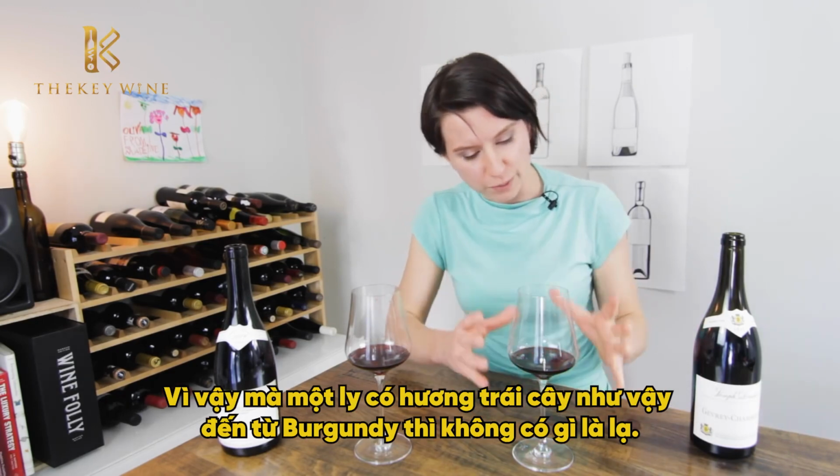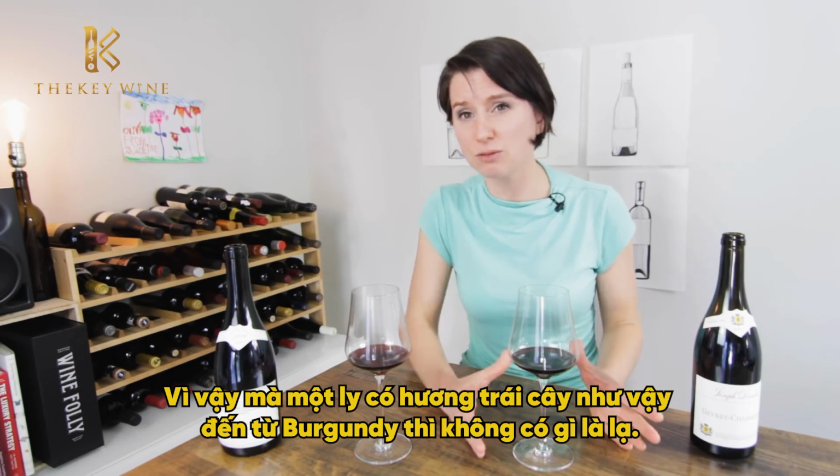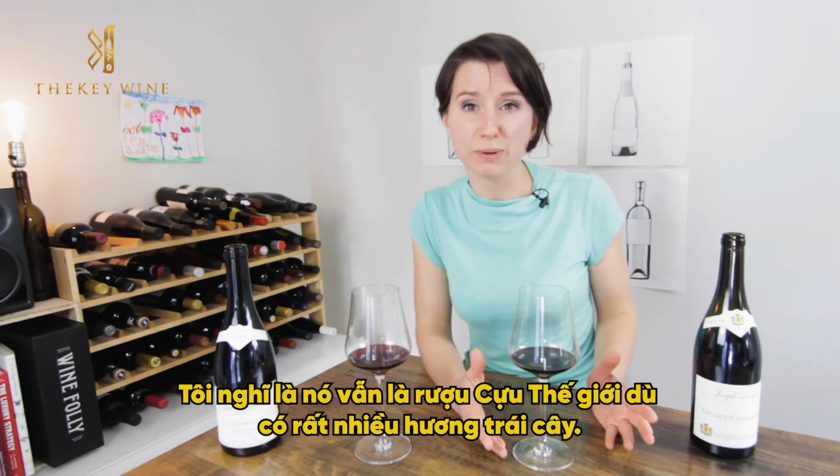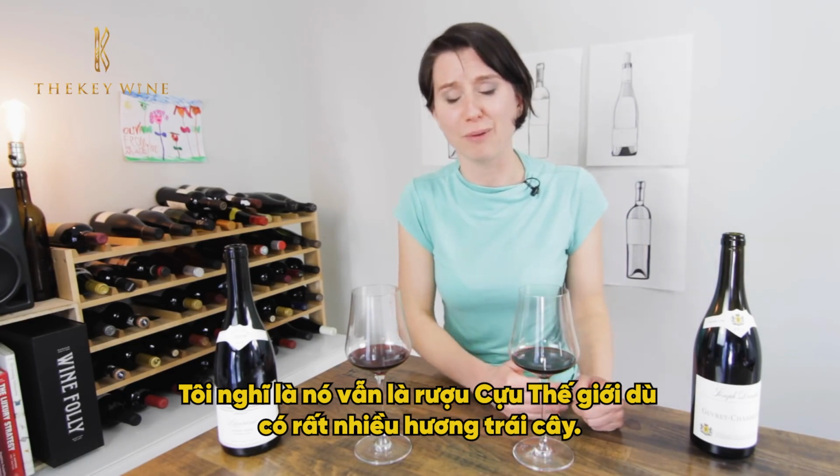So something as big and fruity as this wine coming from Burgundy is not an unreasonable guess. This might still be our Old World wine, even though it's got so much fruit.